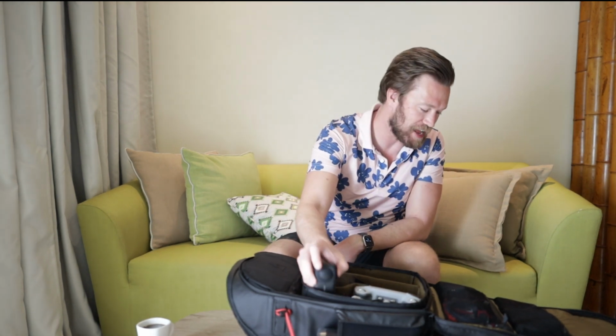So that covers lenses, but now let's jump into some of the other cameras that come along on these trips. And first, I want to jump into the Insta360 1X2. It's a little bit older Insta360 camera. And essentially, I use this as that action cam.